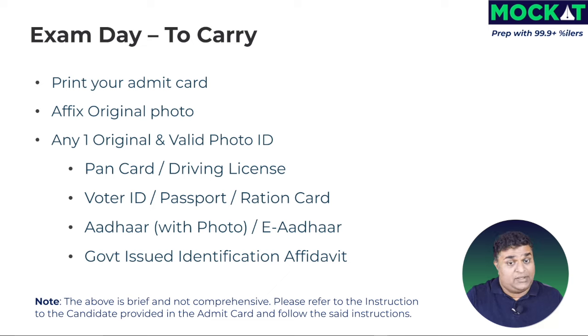The third part over here, along with that, you need to carry only one, but it has to be an original and valid photo ID. What is valid over here? The driving license could not have been an expired license, right? Likewise for a passport. If it's a PAN card, there's no expiry, right? Or Aadhaar, so you know that. Typically, people go with the Aadhaar over here. Just carry the original, play it safe, right?